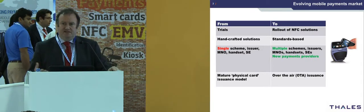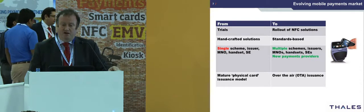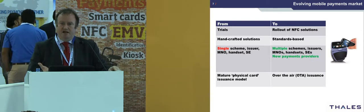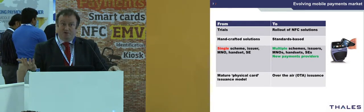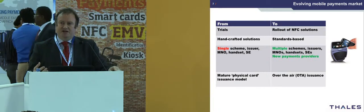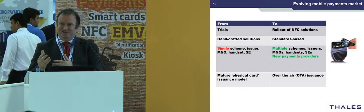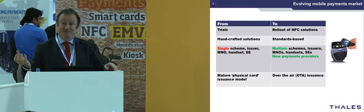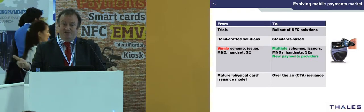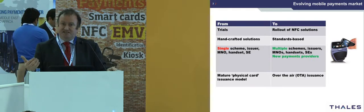Now, I said earlier, we're still in the very early stages of mobile payments. It is an evolving market, but what I'm seeing is that it's moving from a period of trials to some rollouts of real solutions. The early solutions were very much what I term handcrafted. It was a controlled environment with a specific type of phone, and the person involved in the trial didn't have any flexibility over which phone they used. But now these handcrafted solutions are being replaced by standards-based solutions.